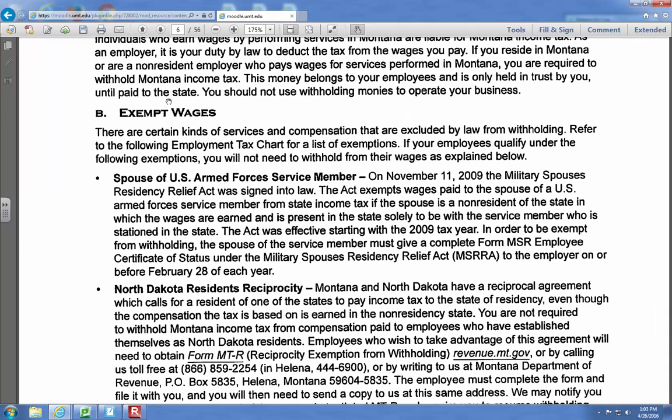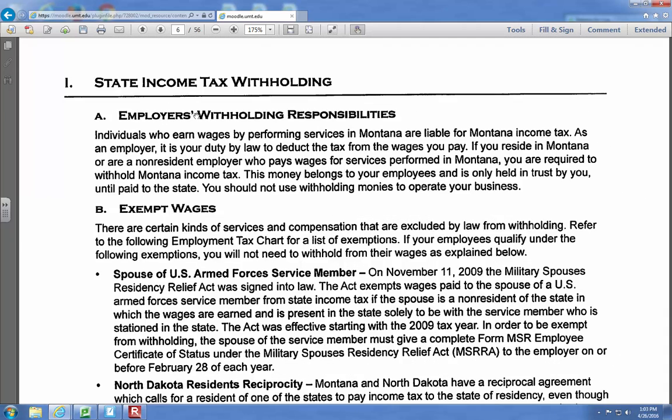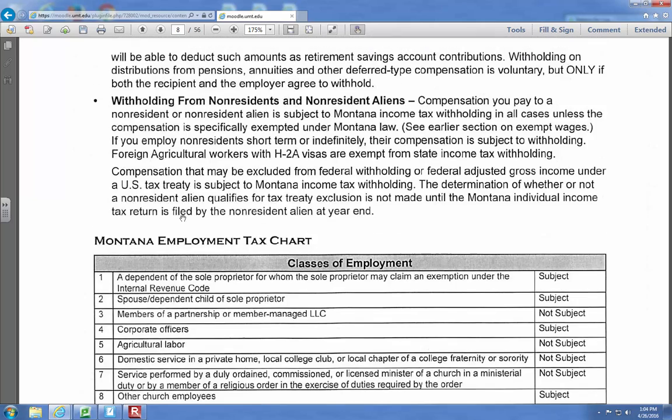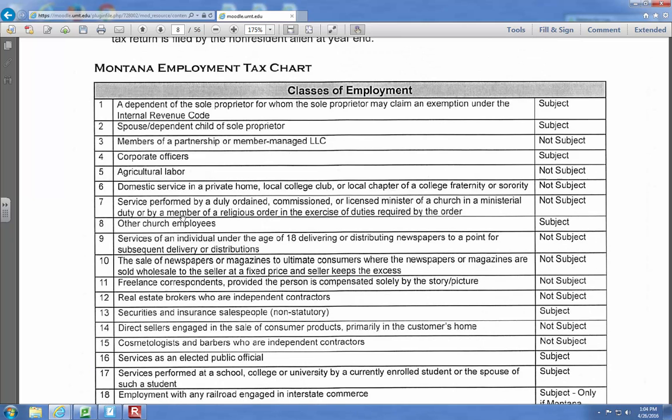Okay, but let's just go through here. So really, step one is what are your responsibilities as an employer? And again, what you're supposed to know off of this isn't to memorize all the exempt wages, but rather if I ask you something about exempt wages, where do I go look that up? It's in the booklet. So here's the list of folks whose wages are exempt from state withholding. And you can see that it goes on here.